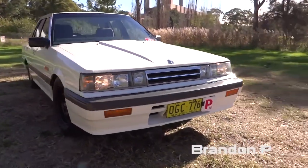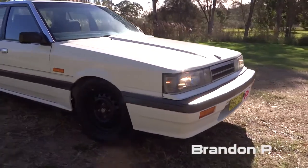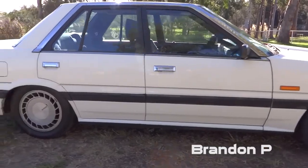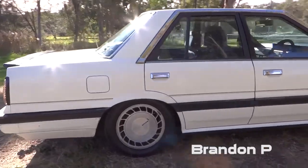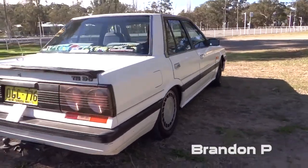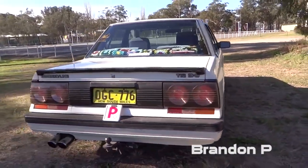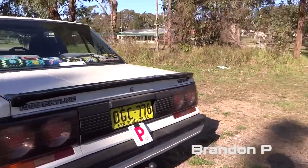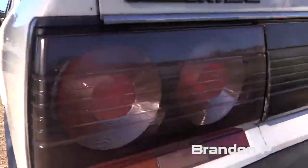You can hear the relay ticking for the blinkers. It's on 15-inch TI alloys, by the way, wrapped in Bridgestone Potenza RE003s, which is, you know, way overkill for this car, but whatever, I don't really care.